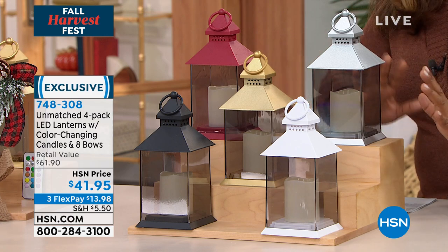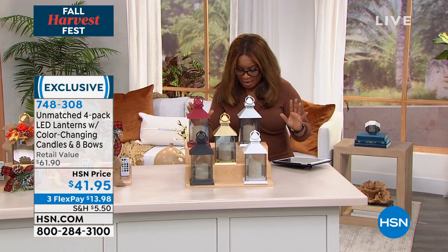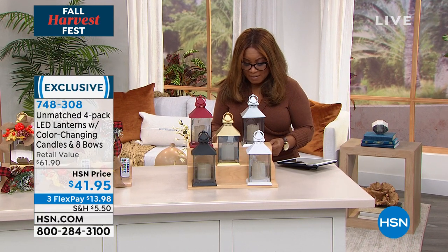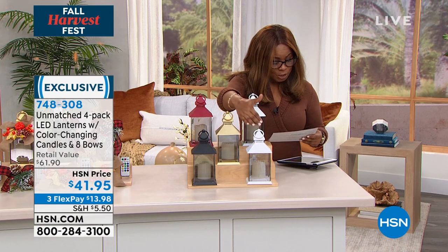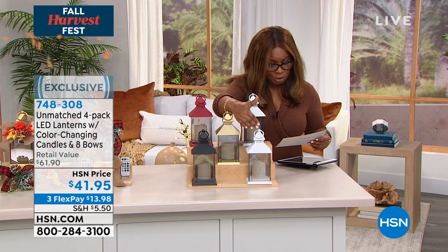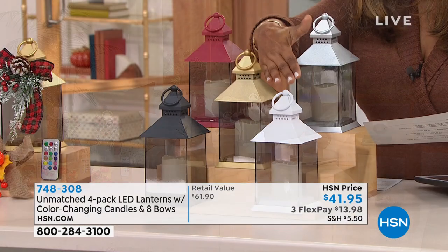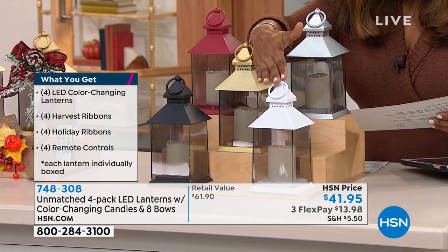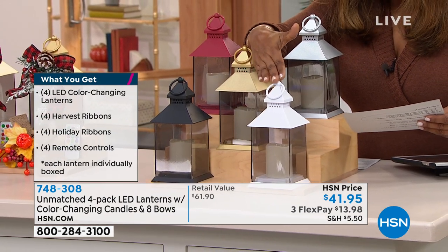So not only for holidays, but any occasion, we're offering them at $41.95 or on our 3 flexible payments of $11.65. And they've reduced the shipping and handling to make this so affordable for you to get at home. So here's what you need to know. You'll get 4 lanterns. You'll get 4 remote controls. Now, the remote controls require 3 AAA batteries per lantern that are not included, but you probably already have them at home.